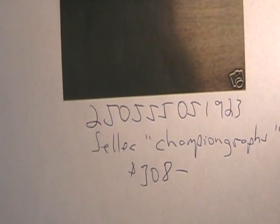From seller Championgraphs. Item number 250-555-051-923. If you look real close in the light part of this bat, you'll see the hideous and horrific Derek Jeter forgery on this bat. All the signatures, from what I can see, are all penned by the same person. Some moron spent $308 on this piece of crap from seller Championgraphs. What a piece of junk this is.